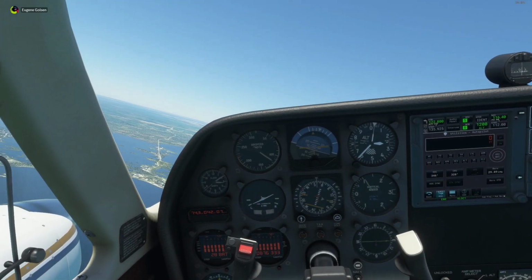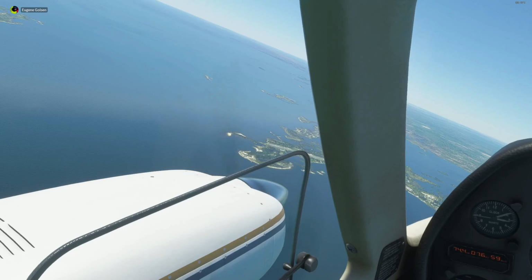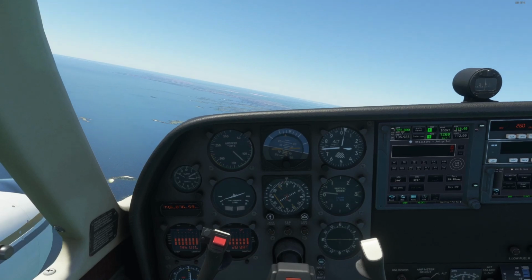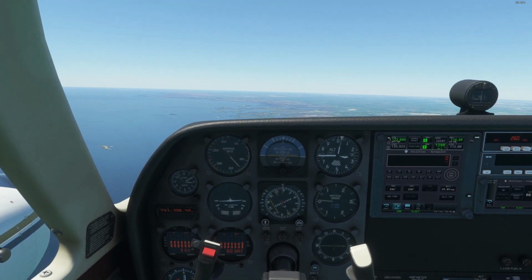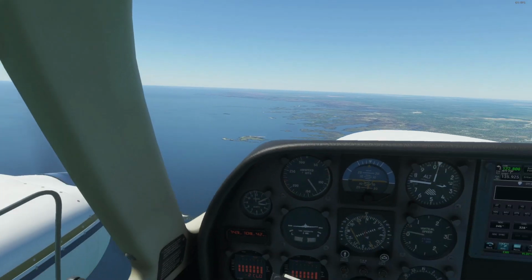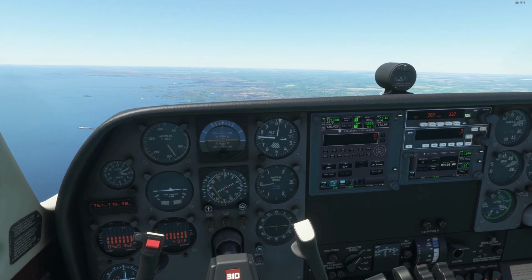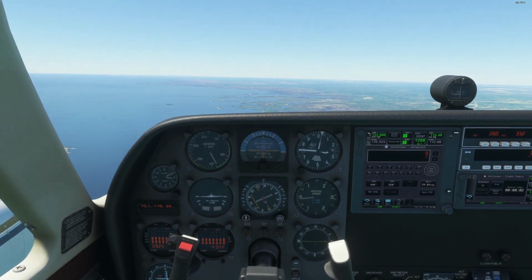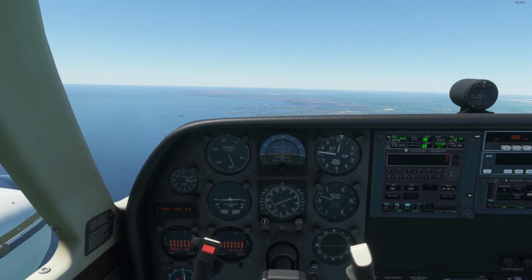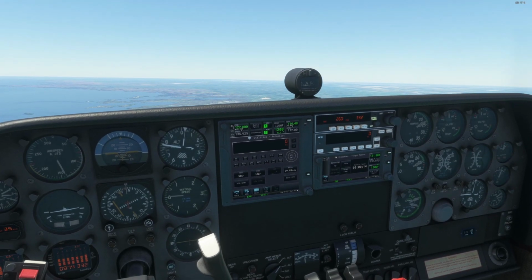Cedar Key traffic, Oscar Kilo Golf Charlie Romeo, overflying the field from south to north at 2,800 feet. Cedar Key. Cedar Key traffic, Summit 36 Echo, turning left crosswind, runway 23, Cedar Key. Cedar Key traffic, 901 Bravo Charlie, taking off runway 23 for left downwind departure, Cedar Key.